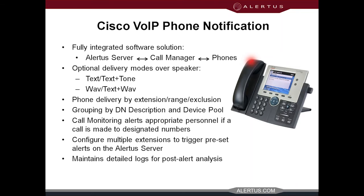We also have, because of our connectivity to the Cisco Call Manager, information such as device pool listings that we can use. If you have different device pools in your system, we can group phones and capture those names and expose them in the Alertus server and make it very easy for targeting. There's also some descriptor fields that are available in the phone configuration information that tag names can be applied to, and we can capture that, and you can create your own grouping on the Cisco system that we can pick up and expose, and you can directly use in your presets on the Alertus server. Excellent. Thank you, Pete.